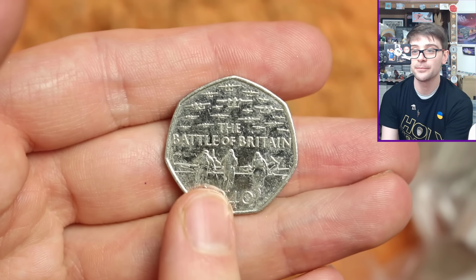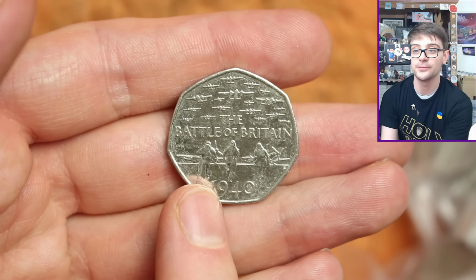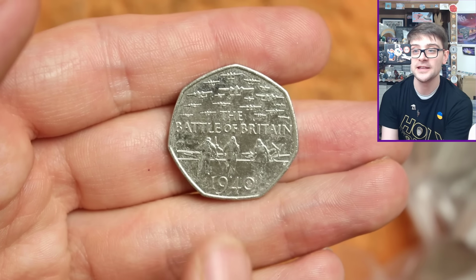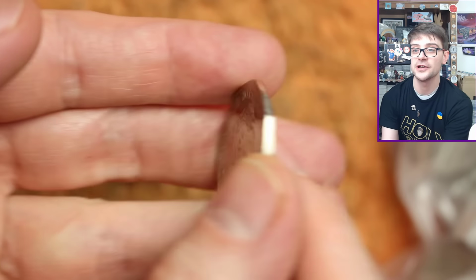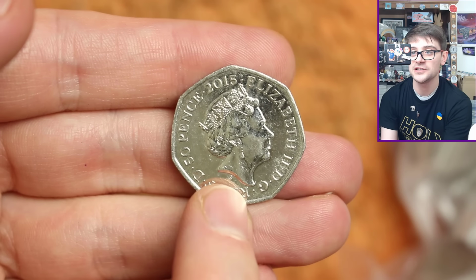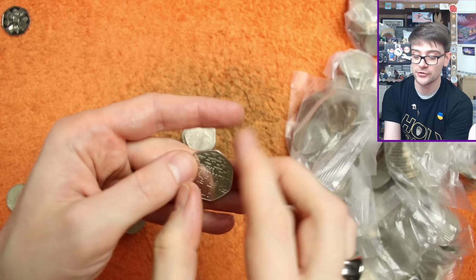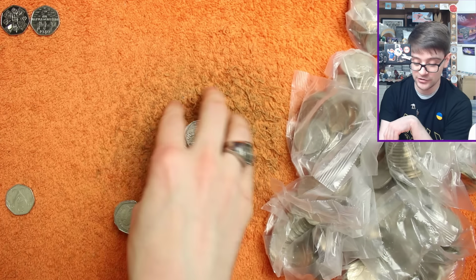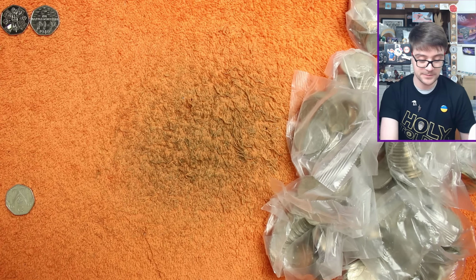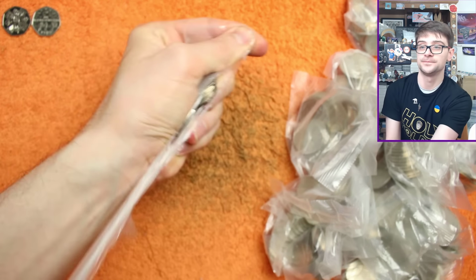There's also on the Battle of Britain, two different portraits used for the Queen. The Jody Clark fifth and final portrait of the Queen went into circulation. The Ian Rank-Broadley one did not. So we can see this is a 2015, so not a restrike. JC, Jody Clark fifth portrait of the Queen. So not an NIFC. That is how this coin should appear in circulation. But with that first bag done, what we're going to do now is speed up until we find some more.